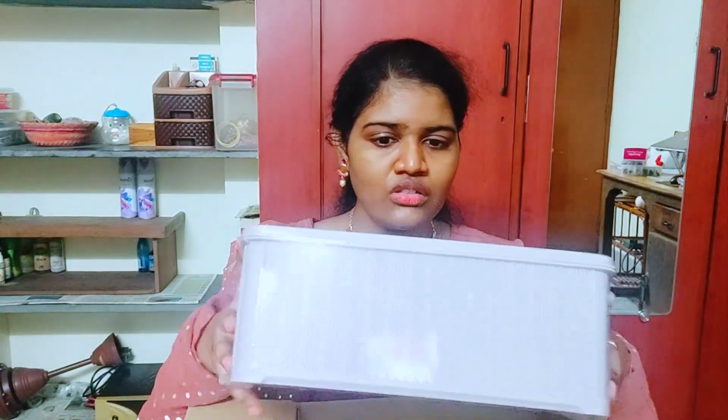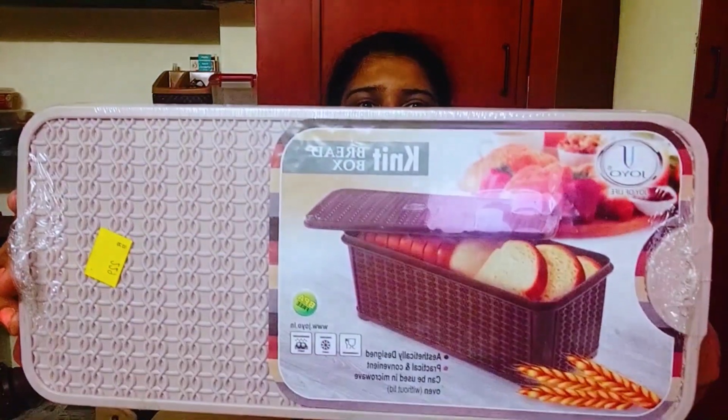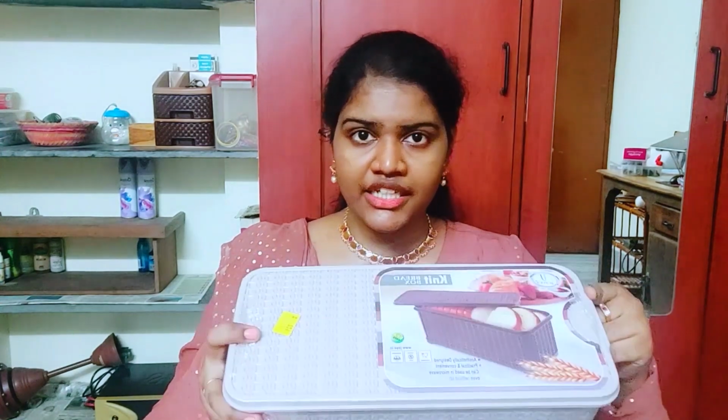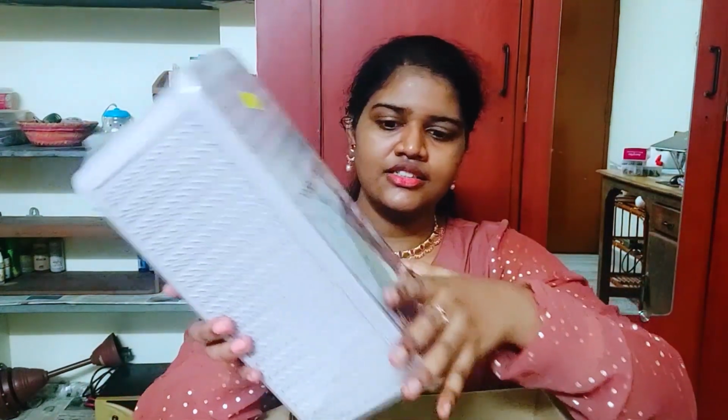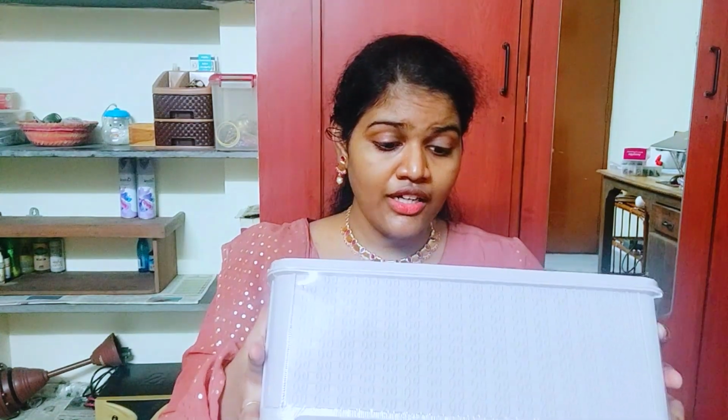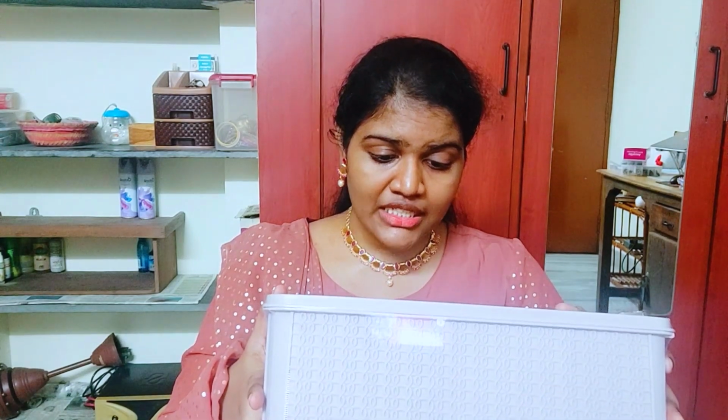So it is a plastic box. The MRP of this box is 347, but the actual price was really less. It is only 299. The plastic is very sturdy and good quality, and it is nice and hard. I think it's a very good purchase, and to my surprise it is practical and convenient.